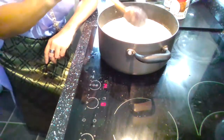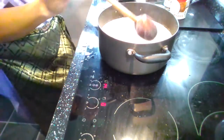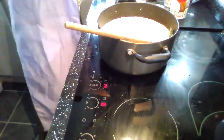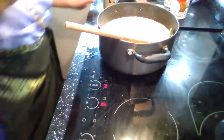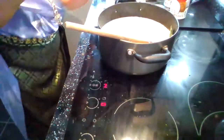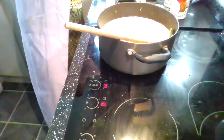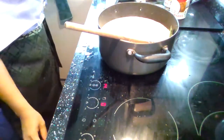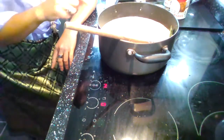Because the chicken and potato take a lot longer to cook, we let it simmer for the time being. And then we add 1 teaspoon of sugar, or 1 little spoon. Because with Malay cooking, we don't use MSG. MSG is so bad for you, it makes you very thirsty. So I use a tiny bit of sugar to substitute for that.